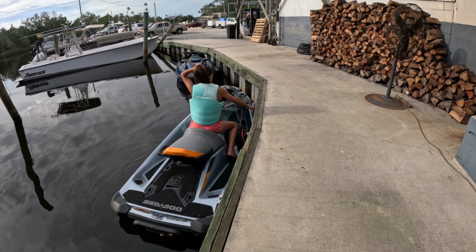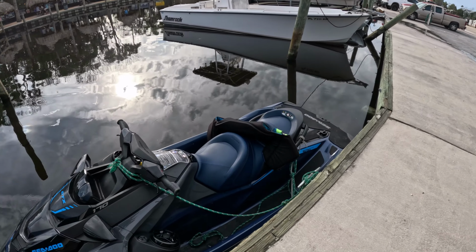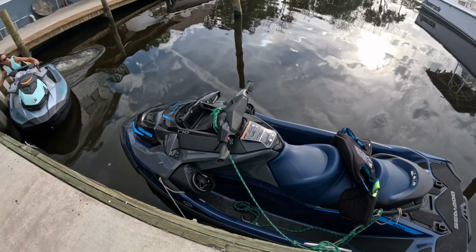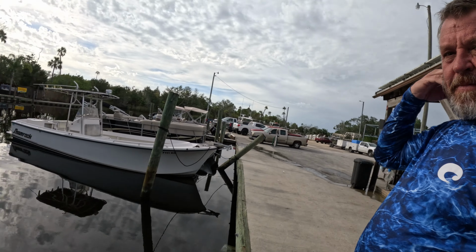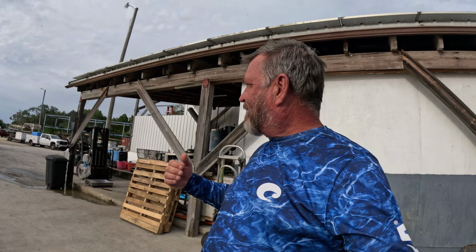Ready? Push away and get her going. All right, my turn. But I can't show you how I get on. So far, it's beautiful. Now the sun comes out. It's a beautiful day. This is the way to get around in Homosassa. Boom.